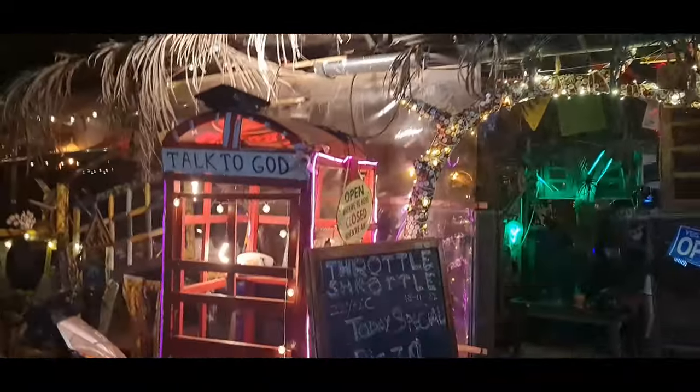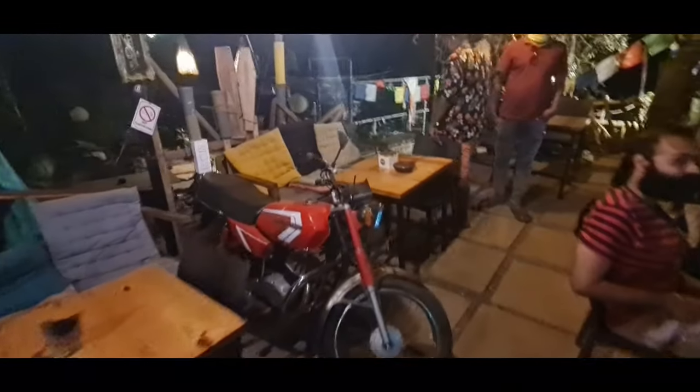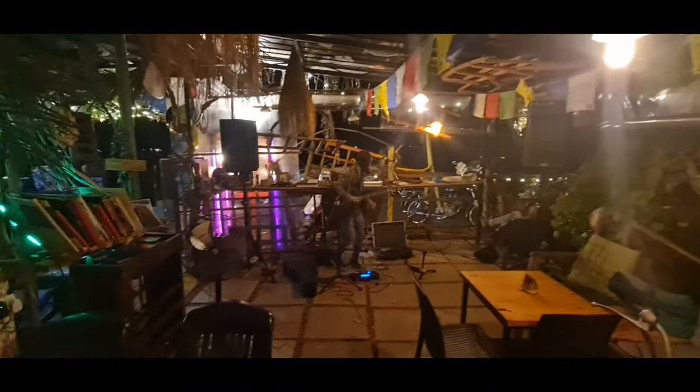Throttle Throttle Moto Cafe. And they have vehicles over here, and there is a live band.